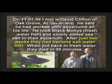A friend of mine in Alabama raises fish. He said he took a freshwater fish, black mollies, and slowly added salt to their aquarium. In 2 weeks, they became saltwater fish. When he put them back in freshwater, they died in 30 minutes. They can adapt to salt water, not a problem.